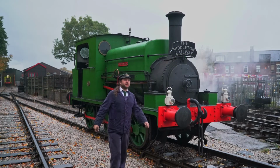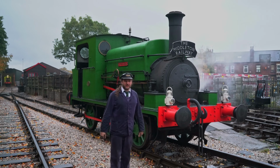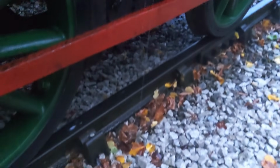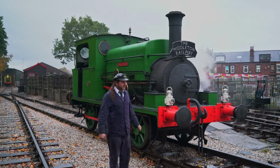Come to Yorkshire, they said. Sunny Yorkshire. It is, frankly, a grim and miserable day. And for the life of me, I don't know why we haven't stayed in the shed rather than getting, as you can see, rather damp out here.